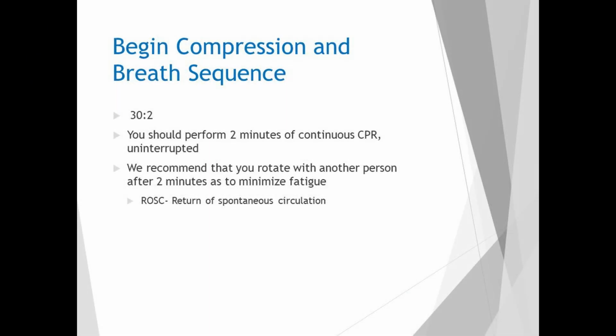The compression to breath ratio is 30-2. This means it's 30 compressions to 2 breaths. Once you complete primary assessment, and you determine the animal needs CPR, begin your compression to breath sequence, 30 compressions to 2 breaths. You will do continuous compressions and breaths for 2 minutes. This is roughly 4 sets of compressions and breaths.